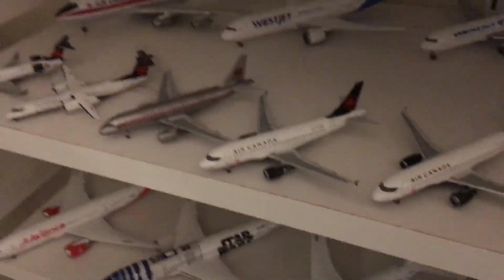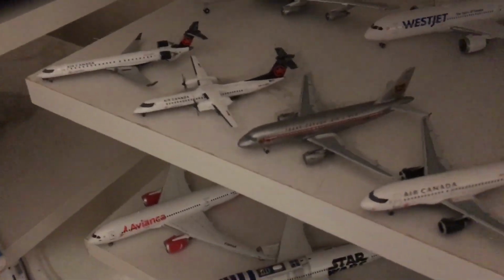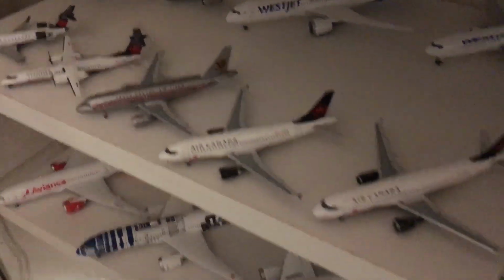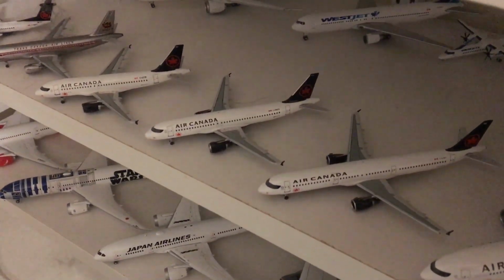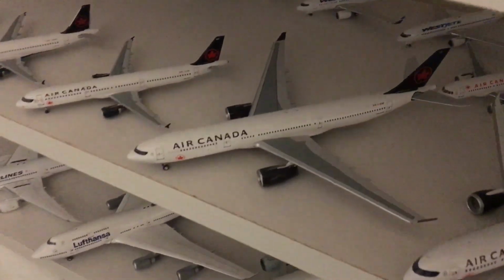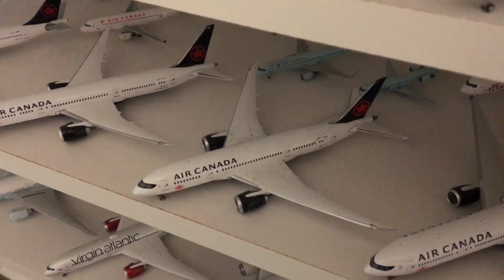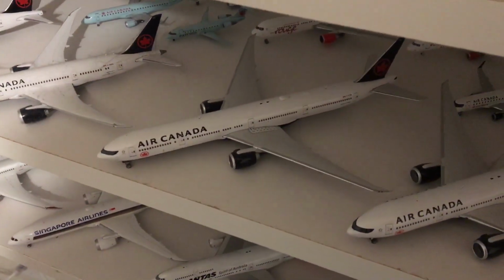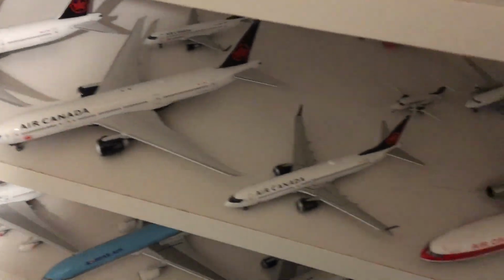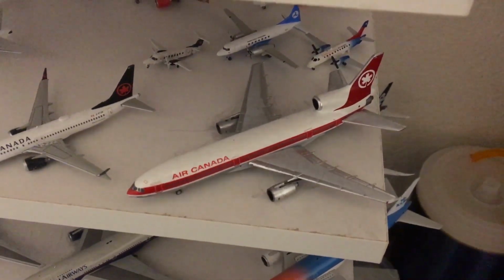Alright, this is the Canadian / Air Canada shelf. Air Canada CRJ 900 Gemini Jets. Air Canada Q400 Gemini Jets. Air Canada TCA Retro A320 Aero Classics. Air Canada A319 Aero Classics. Air Canada A320 Aero Classics. Air Canada A321 Aero Classics. Air Canada A330 Aero Classics. Air Canada 789 Phoenix. Air Canada 788 Gemini Jets. Air Canada 777-300 Phoenix. Air Canada 777-200 Phoenix. Air Canada 737 MAX Gemini Jets. And Air Canada L1011 Aero Classics.